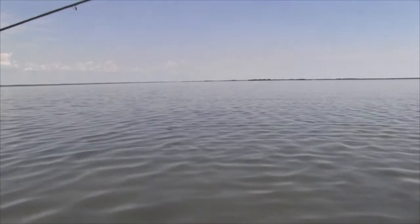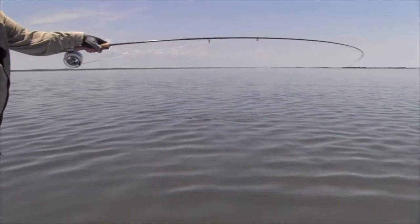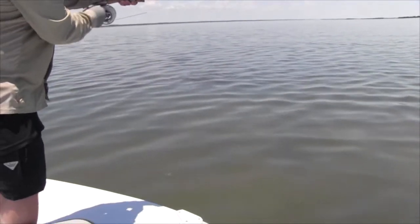This is a slightly lighter rod, too. This is a 7-weight in the Scott. These are beautiful rods, aren't they? You use a lot of Scotts.